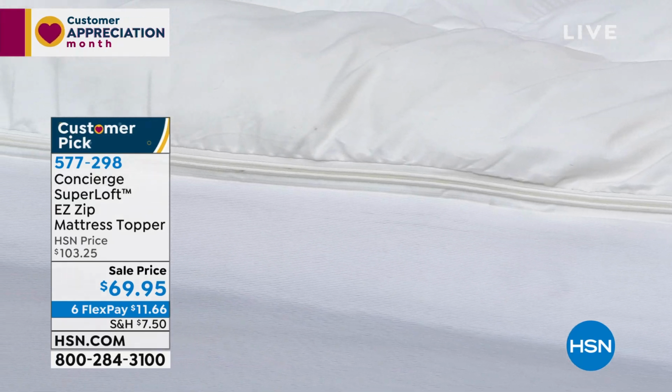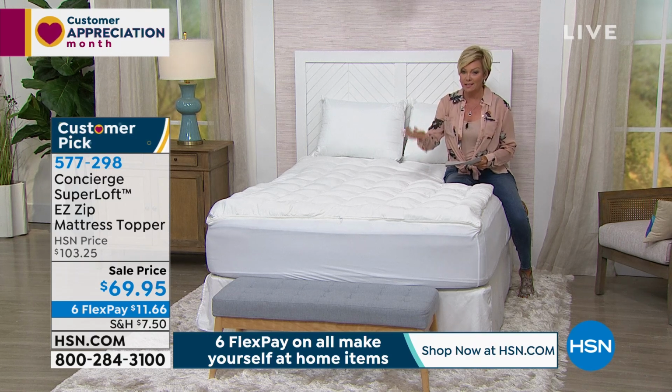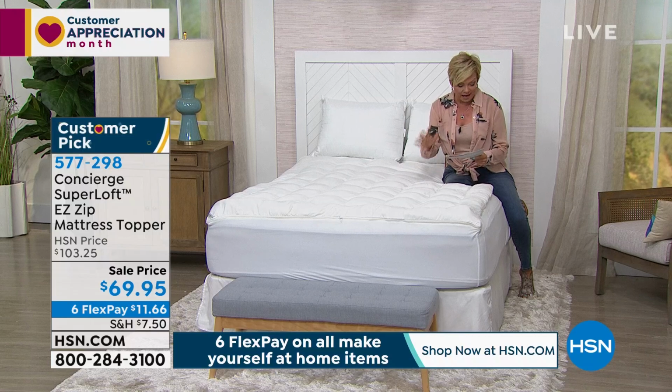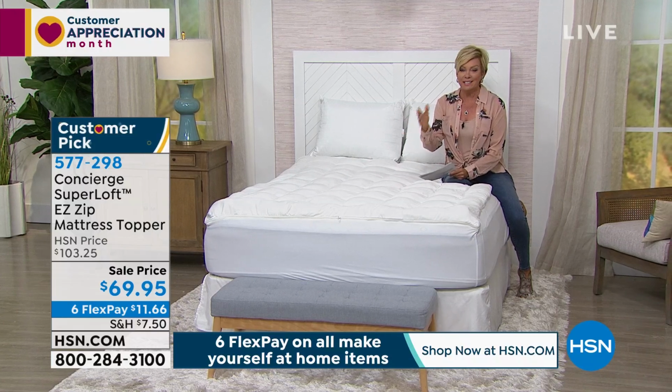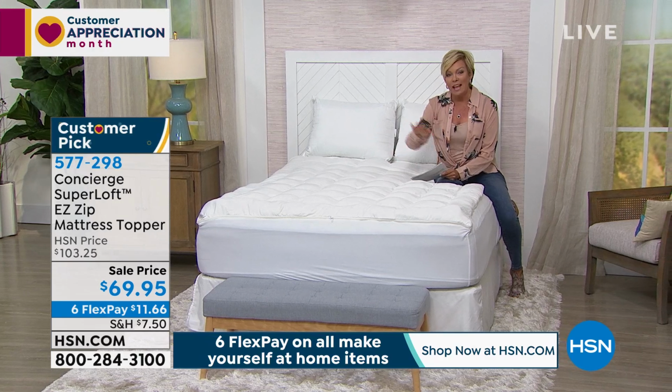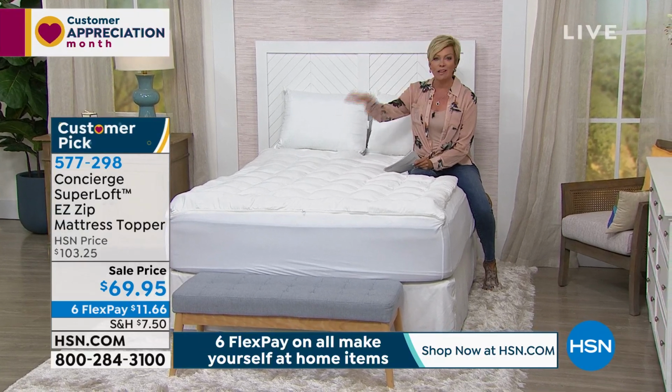We do have it in twin through king. We have lost the Cal King across the board. This is a hot commodity, and it's here at a crazy price. It was a customer pick at $103 because it creates that waterproof barrier, that allergy barrier. You will love the fact that you are protecting yourself from a mattress.